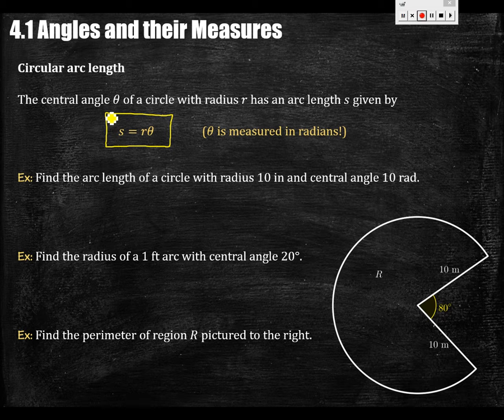Then let's try this. Find the arc length s, where r is 10 inches and theta is 10 radians. Now, before we actually do this problem, are we allowed to talk about 10 radians? A circle only has like 6.28 radians in it, doesn't it? 1, 2, 3, 4, 5, 6.28, right? How can we even talk about 10 radians? I can't come across an angle in the wild that measures 10 radians. Is 10 radians meaningful in some sense though?